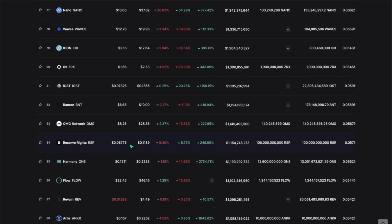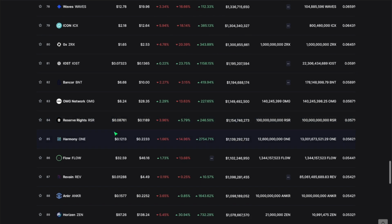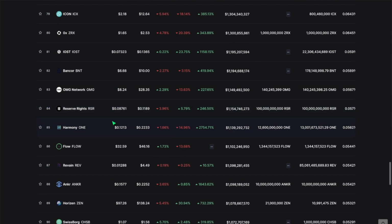Reserve right now, there's a coin that I've been looking at and keeping a good eye on. I've actually invested some as well. This has potential. If someone is looking for a coin that's pennies, this for 5 years has potential. I would hold that for 5 years, so it definitely has good potential.